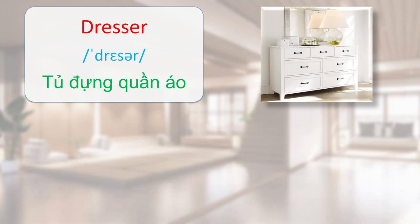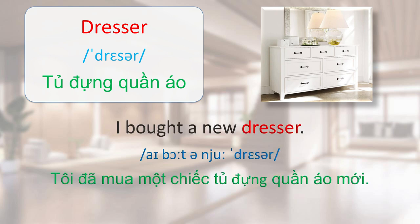Dresser. Tủ đựng quần áo. Dresser. I bought a new dresser. Tôi đã mua một chiếc tủ đựng quần áo mới. I bought a new dresser.